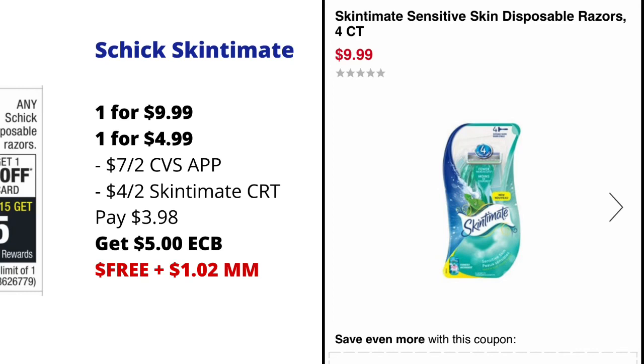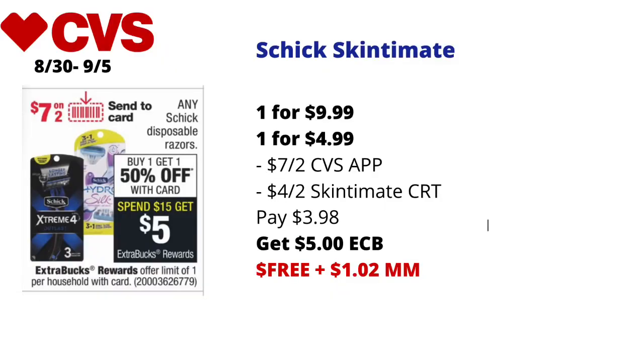But since this deal is buy one, get the second one at 50% off, one will be $9.99. The second one will be $4.99. Please note your store prices may be higher or lower, so adjust your math. It looks like we're getting a $7 off two Skintimate coupon that will be available on the CVS app starting tomorrow, August 30th. So definitely you want to send that coupon to your card.